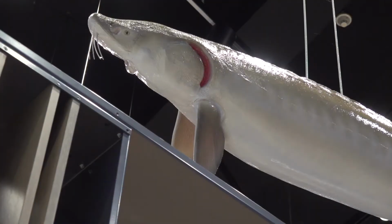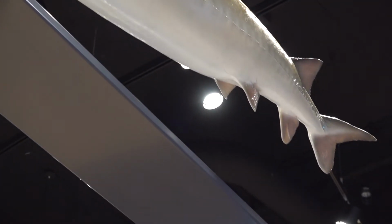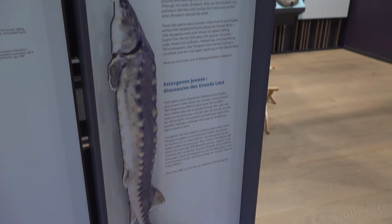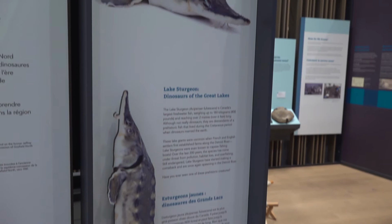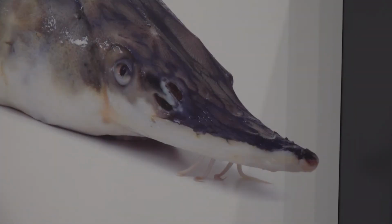What we do have instead is the Great Lake sturgeon. You can see a model up here. So the sturgeon is a descendant of a fish that was around during the Cretaceous period when some of the dinosaurs would have grown in this area. It's one of the largest fishes in this area. It can grow to be upwards of 400 pounds and 2 meters, so it's a very large fish. So this is kind of our dinosaur of the Great Lakes that we still have here.